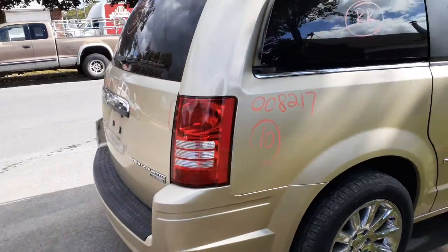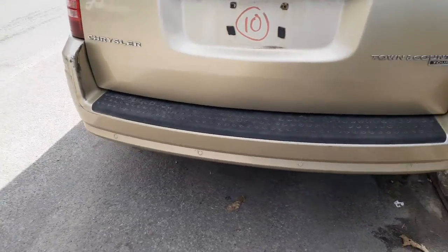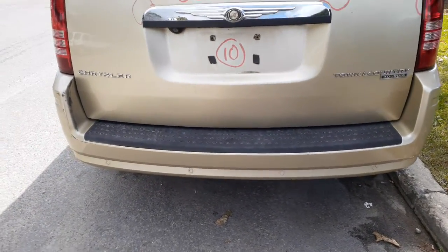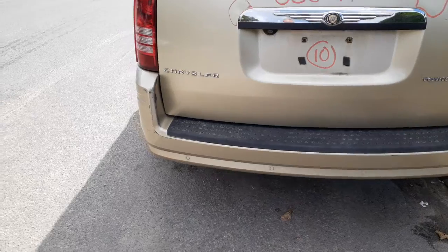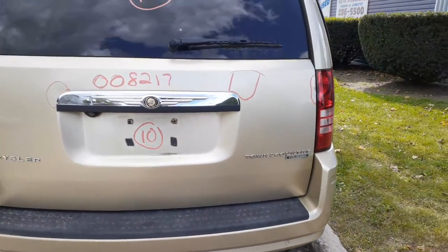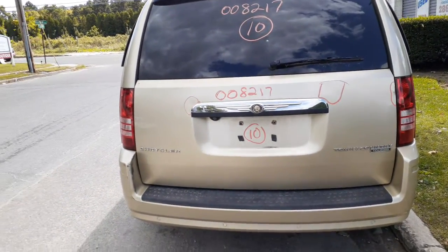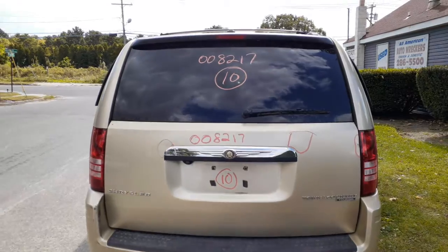Okay, you got a good right rear taillight. Okay, rear bumper with the parking assist, step. Here's your rear hatch, heat wiper, privacy. That's what I wanted the privacy for. And it's got the camera. It's also a power gate.